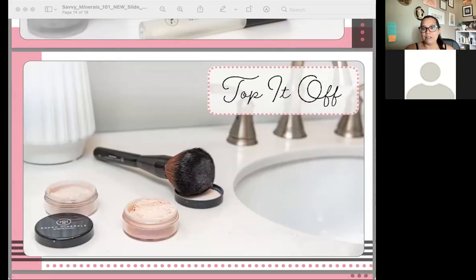So let's top off our entire face with a veil. A mineral setting powder. You'll apply the smooth mineral-based formula with ease. It absorbs excess oil while blurring fine lines and pores for an airbrushed look. Highlight your best features with the illuminating Diamond Dust Veil. It's perfect for all skin tones and will give you that glowing complexion you want all day.